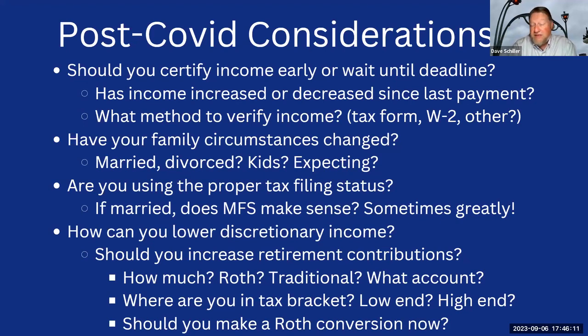And then have your family circumstances changed? Are you married, divorced? Do you have kids? Do you have more kids? Are you expecting a child, so not yet born? That's an important consideration and something that will impact your discretionary income.